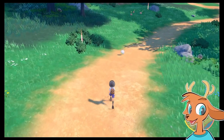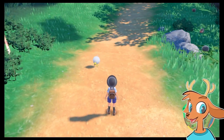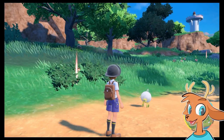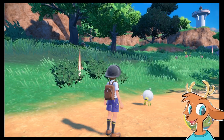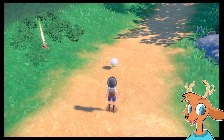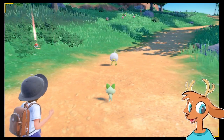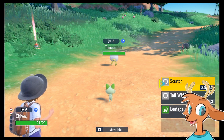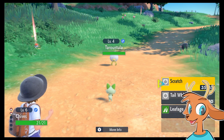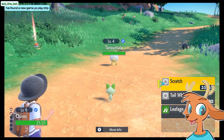Alright, what is this thing? I've never seen this before. What are you? Hello? Are you a spider? That's a bold move, putting a spider on Route 1. I'm gonna turn off all the people who have a little bit of arachnophobia. It is kind of cute, though. It's like a ball of yarn, I guess. It's a tarantula. Tarantula? Is that what it's supposed to be?